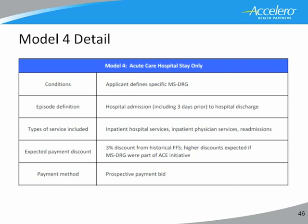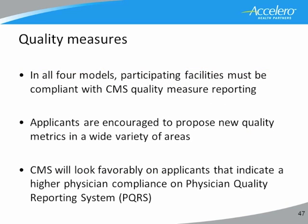Physicians would be paid by the hospital for their professional services, which could be at the same rate as their current fee-for-service payment or could be at another rate agreed upon between the providers and physicians. This is also different from the ACE initiative in that the physicians had no downside risk in the ACE initiative.